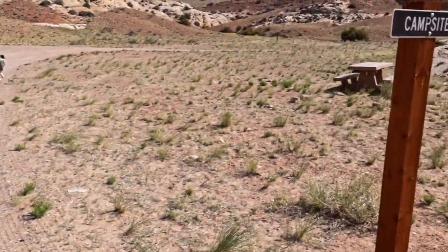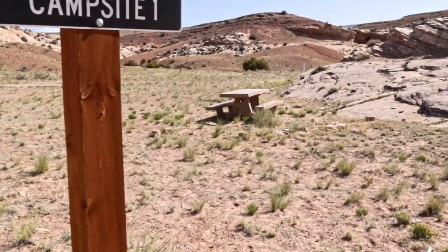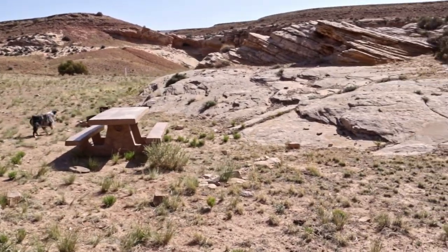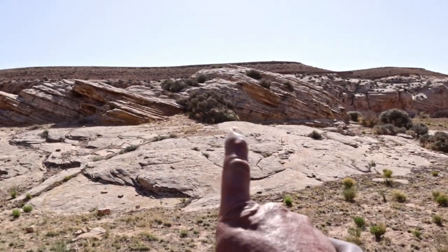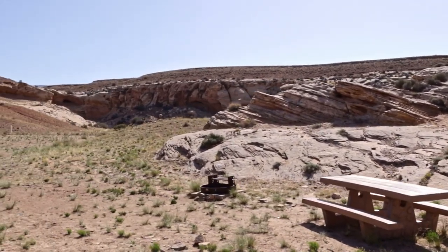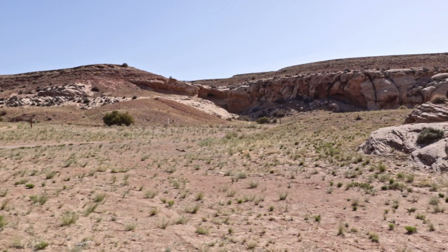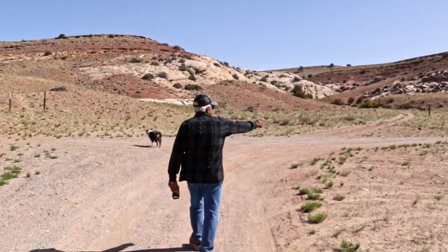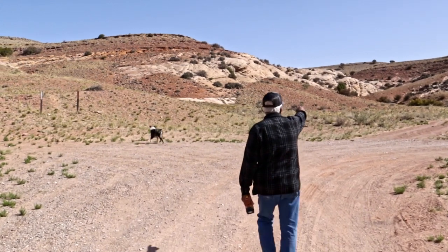I guess this is a designated camp spot right here. Yeah. Have a nice little bench. Little outcropping right here. Real primitive camping though. Pack it in, pack it out. There's another one there and another campsite back in that draw right there.